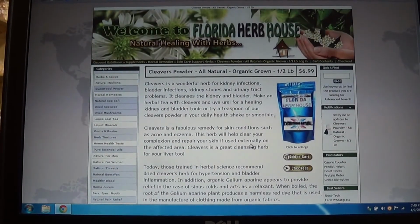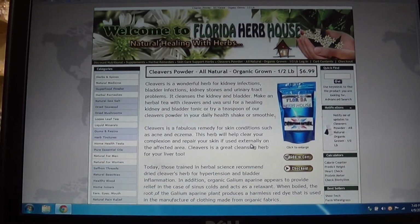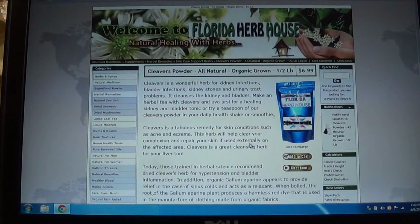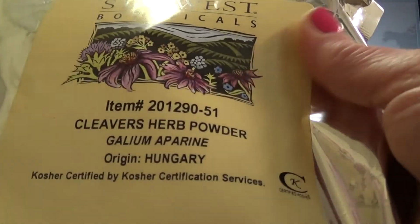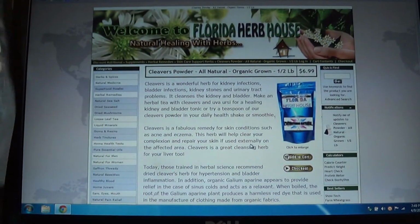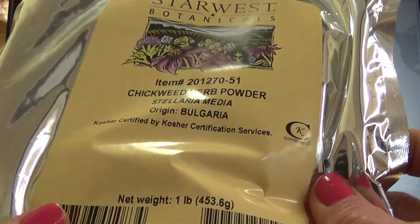So we can use it as a tea and we can use it as a powder. I bought a big bag of the loose tea, and I bought the ground powder from them, and then I also bought chickweed herb powder.